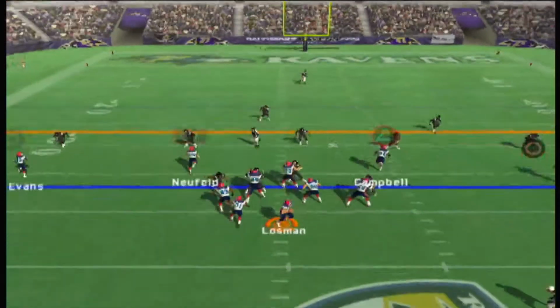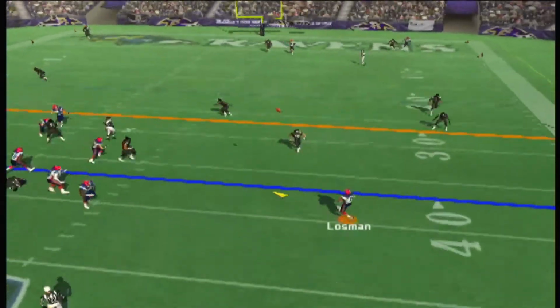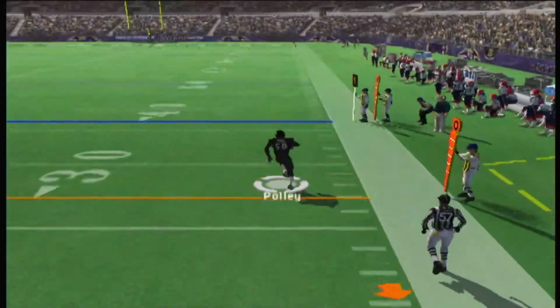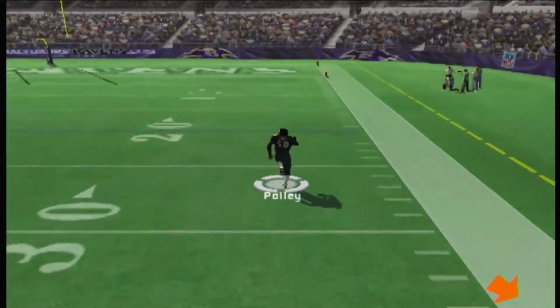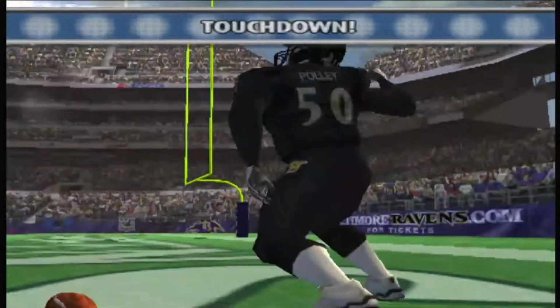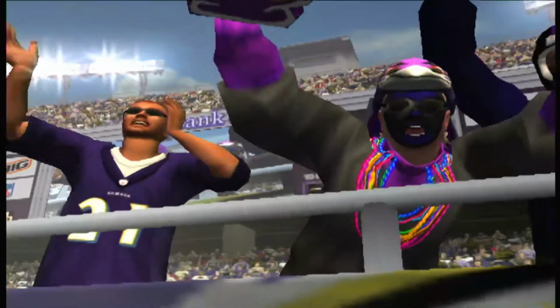Set. The Ravens with a four-man front. Throws on the move, and it's intercepted. Breaking free. Touchdown, Baltimore. A spectacular interception and return for a touchdown.